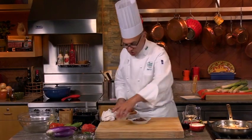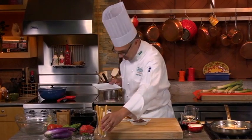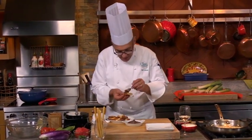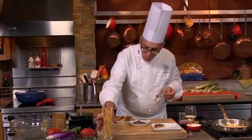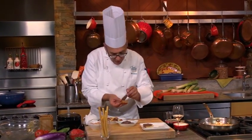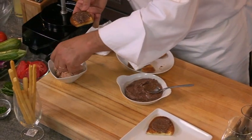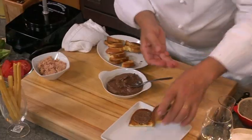Let me show you here what you might consider doing with tapenade. I've got some toasts here, and at its most simple, you might take a little tapenade and spread it on a toast and call it a day, or offer up some breadsticks that could be dipped in there. If you like it a little bit more complex, a little tapenade here, and then maybe a piece of tuna and a little sprinkling of parsley.